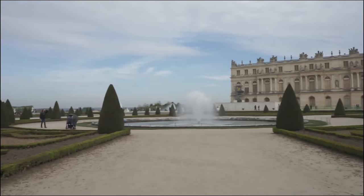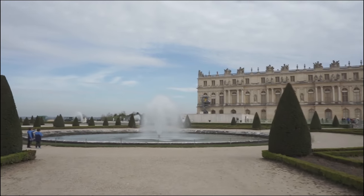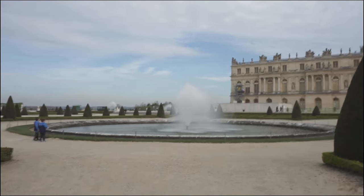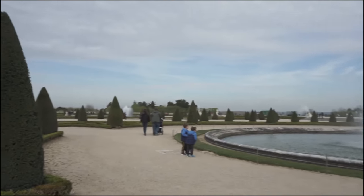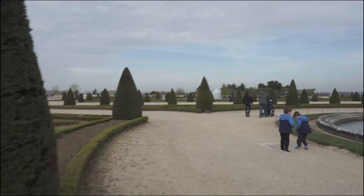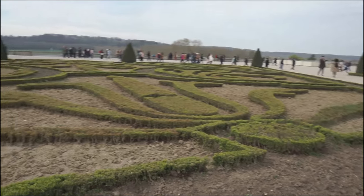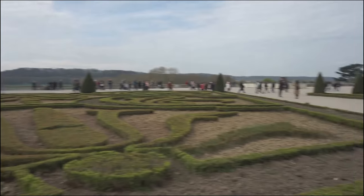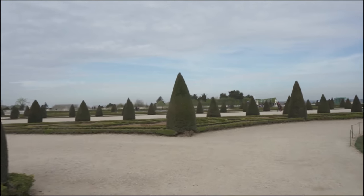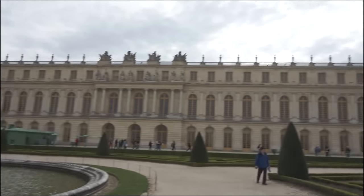We're in the Versailles Gardens. Literally what I really wanted to go to. This was the main attraction for me. And there's a big fountain. This is the iconic place for landscape architecture with all of the manicured hedges, which obviously have not grown in yet. And all these cute little trees. And of course, Versailles in the background.